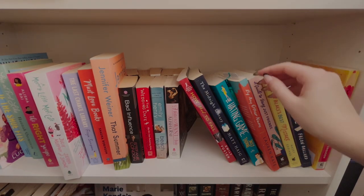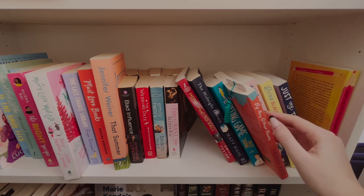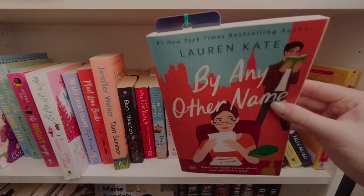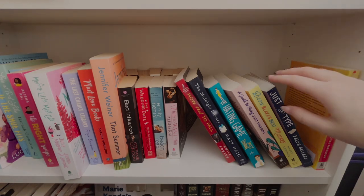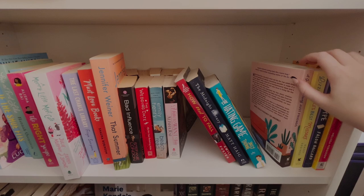The next one that I have is By Any Other Name, and you can see that I have started this one. So this one is by Lauren Kate. And you can see that I'm almost finished this one. I also have not read, I think, these four. Maybe I'll take them off the shelf and then I'll show them to you while we put them on the TBR cart.